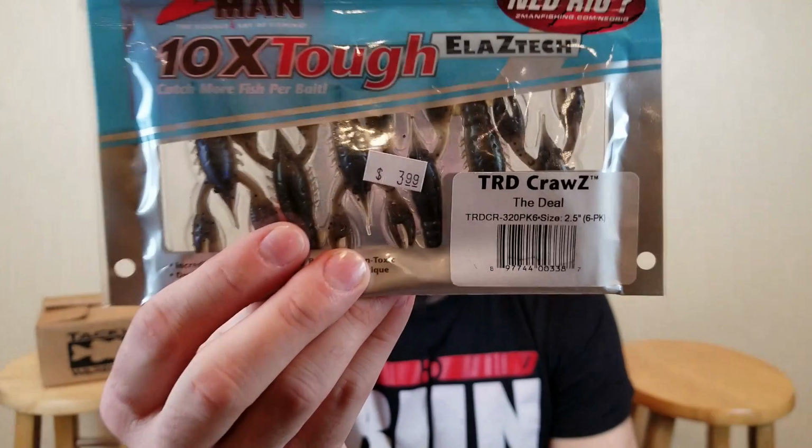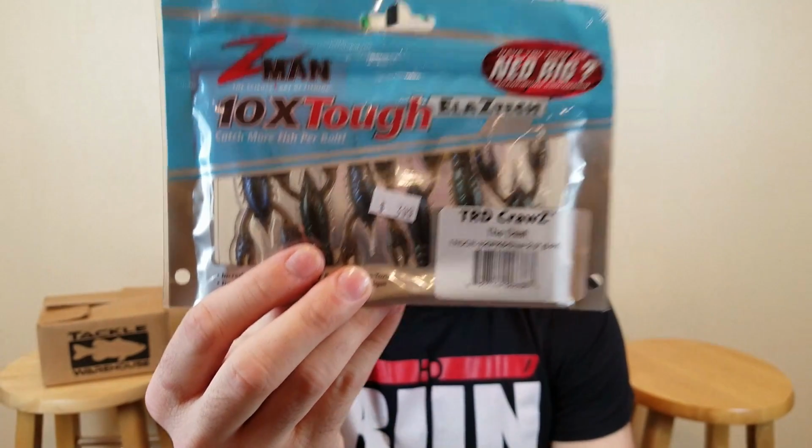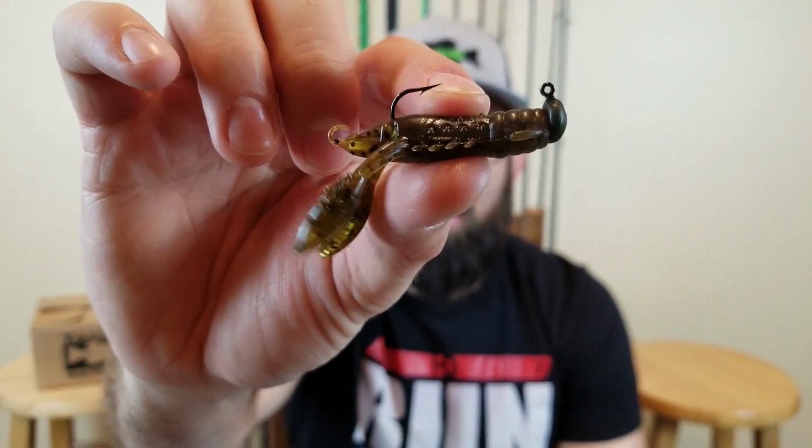Now, the third type of soft plastic I like to use is some sort of craw imitation. New for this year, I'm going to try these. These are the TRD craws. Pretty cool. They're just a little thing. This is what one looks like rigged up on just a little Ned rig head. Very cool. I would imagine these would be a smallmouth killer. I haven't gotten to try them yet, but I imagine they do pretty good.